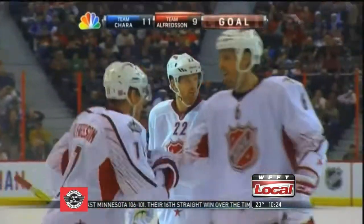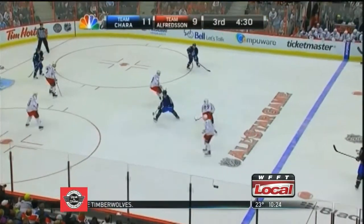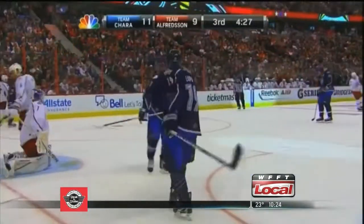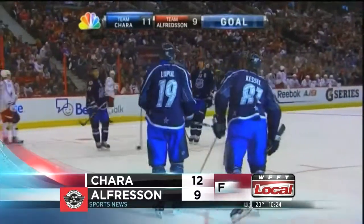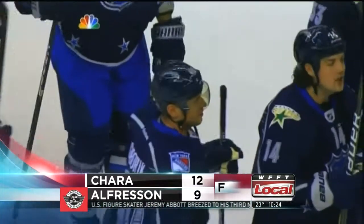Now look at them celebrating. Look at that brotherly love. Tyler Seguin with the puck movement, setting the play up, finds a wide open Jeffrey Lopel. Lopel goes top shelf, and Team Chara wins it 12-9. And this score looks a little more like a football score than a hockey score, but hey, that's how the All-Star Game rolls. That's all we have for you here in sports.